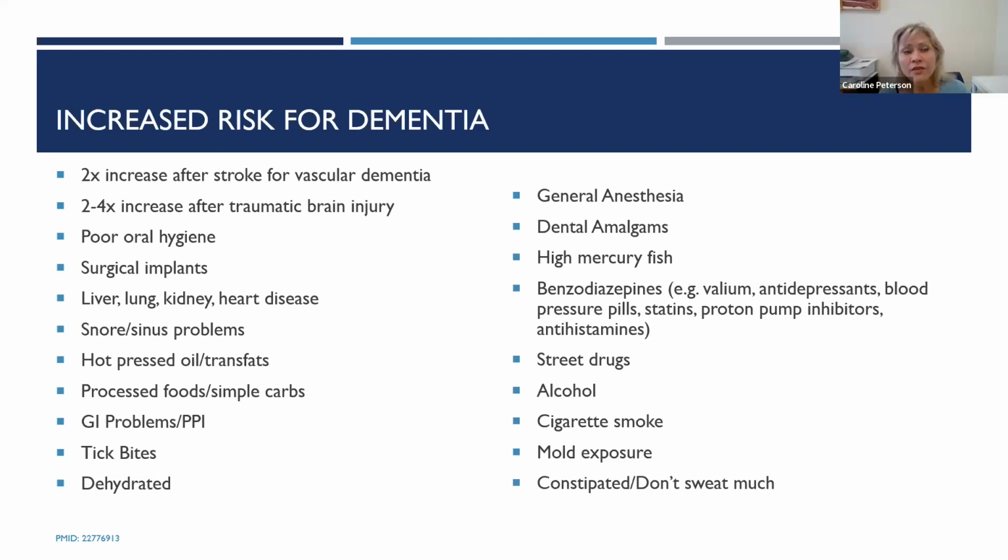We know now that oral hygiene has huge implications for the brain. The heart has been known for a long time. Now we know the brain. Well, why? Anything that happens in the face, the mouth, the throat, the sinuses, the nose, all this stuff is directly connected to the brain. And so it's very easy for any kind of pathogen, microorganism to get into the brain from there.